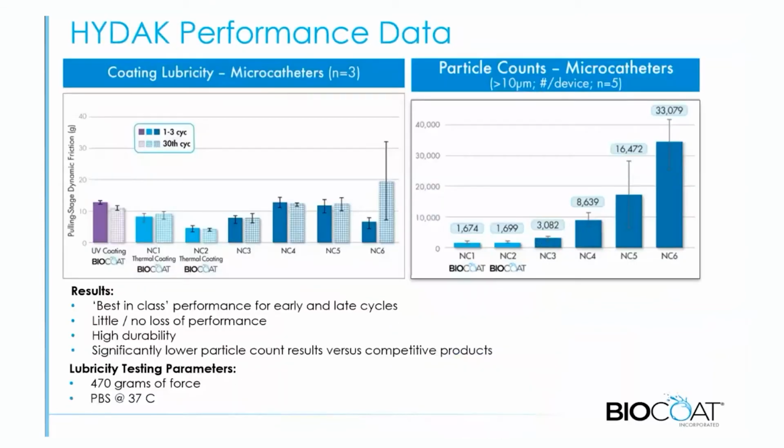So now let's look at the performance of the HYDAK coating relative to some of the other coatings that were on microcatheters. And what we've done here, on the graph on the left, is to look at the lubricity and durability through a vertical pinch test, where in this case we take two rubber pads, squeezing the catheter together between them at 470 grams of force in PBS, and cycling that up and down at 37 degrees C for 30 cycles.